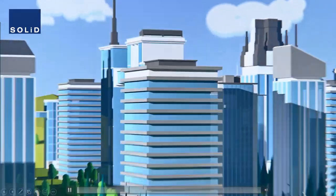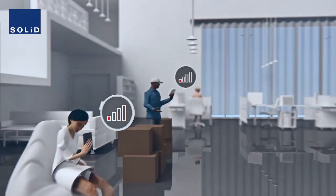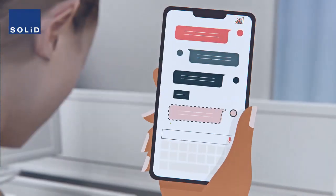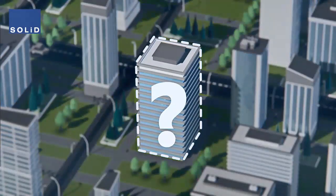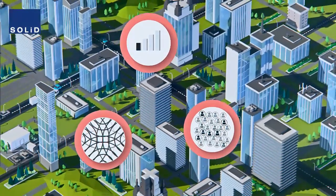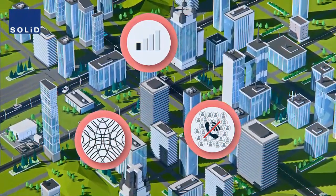How reliable is the mobile coverage in your building? Are your tenants, employees, and customers happy with their cellular service? How does this affect the value of your building? Several things may be causing the mobile service problems in your building. Solid provides cost-effective solutions to make it great.